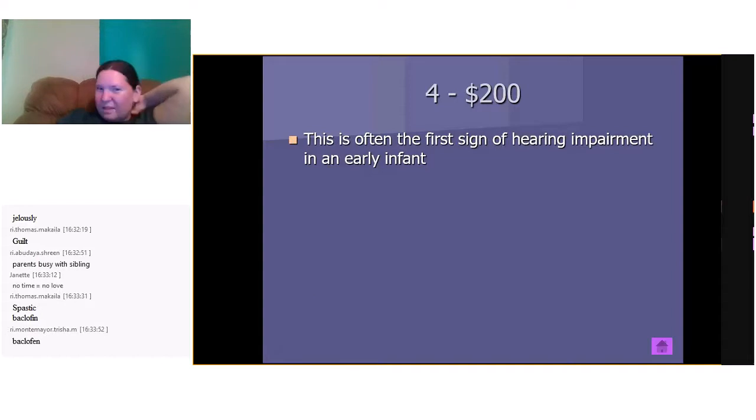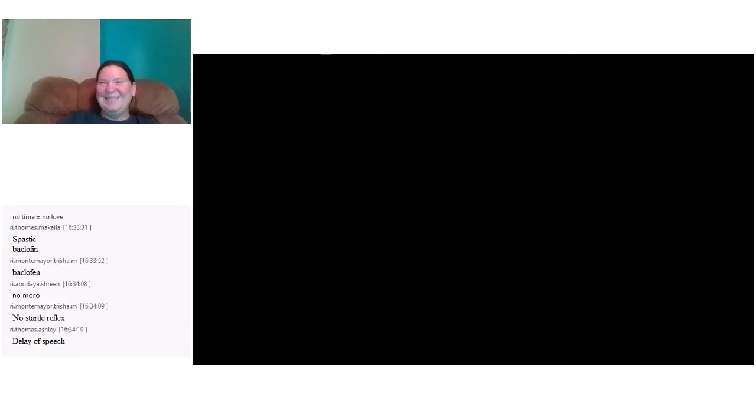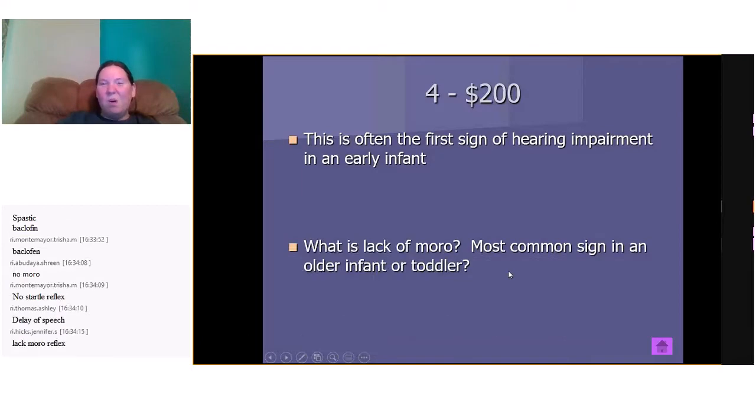All right. What is often the first sign of hearing impairment in an infant? Lack of what? Startle reflex. Yes. So if they are lacking the Moro or the startle reflex, that can be a sign they're not hearing those stimuli that are causing them to have that reflex.